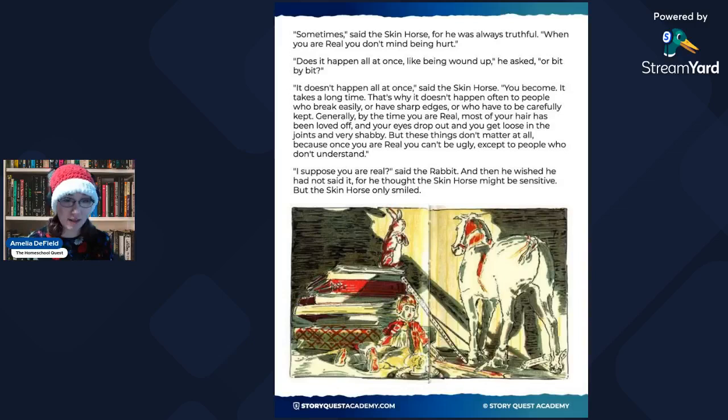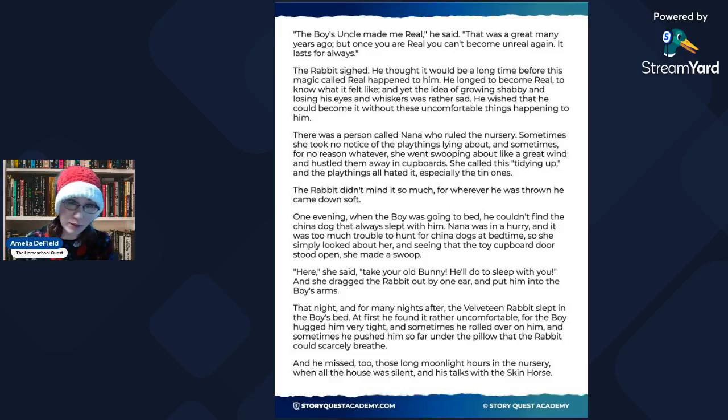And he wished he had not said it, for he thought the Skin Horse might be sensitive. But the Skin Horse only smiled. "The Boy's Uncle made me Real," he said. "That was a great many years ago, but once you're Real, you can't become unreal again. It lasts for always." The Rabbit sighed. He thought it would be a long time before this magic called Real happened to him. He longed to become Real, to know what it felt like, and yet the idea of growing shabby and losing his eyes and whiskers was rather sad. He wished he could become it without all these uncomfortable things happening to him.